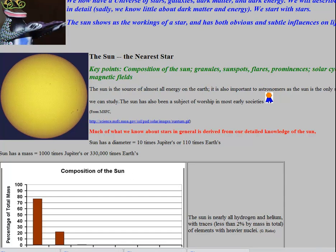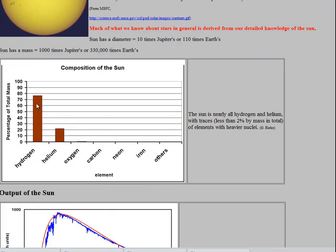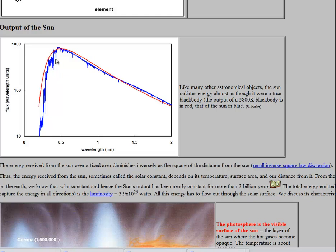Okay, and then composition of the sun. By far, the fuel, hydrogen, 75 or better. Does have 21 or 22% helium, which is the byproduct. Has a little bit of oxygen. Has a little bit of the rest of these things in there. These numbers will fluctuate as the sun gets older. It produces different wavelengths. Produces more yellowish, orangish light than it does bluer light or red light. That's why it has its color.